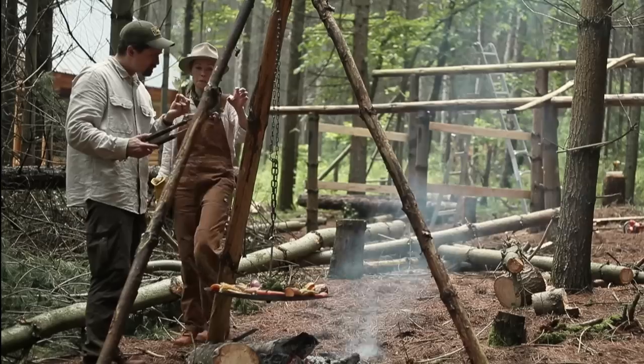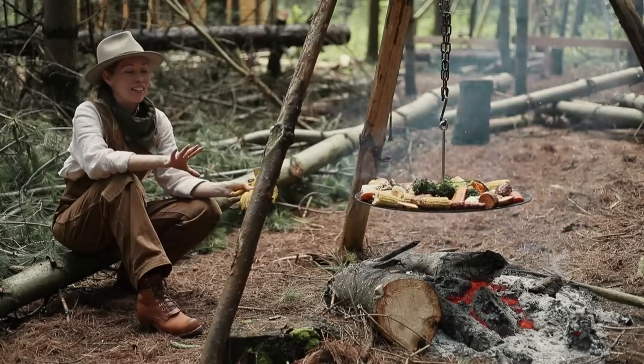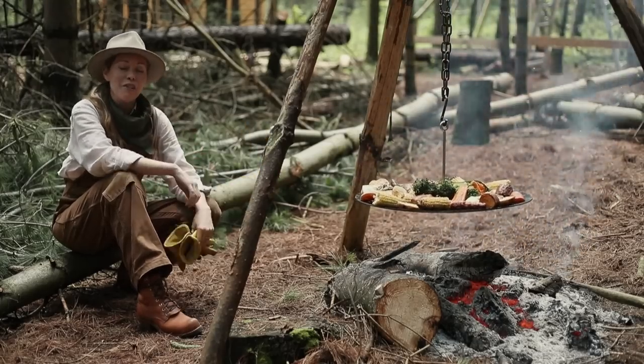Wow. So we thought instead of going home and having to cook dinner, we would just make a nice fire roasted vegetables, pack it up, and bring it home for dinner tonight.